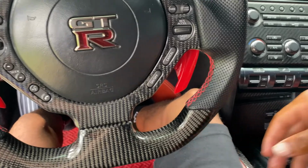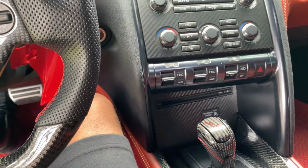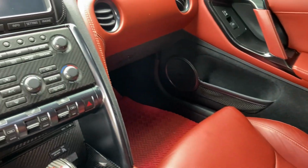He has it redone and shipped, and he has also the carbon fiber center console that he's done. Knob, everything's been done on him. And man, this interior is ridiculous. I love it. I love it. Passenger side's really comfortable.